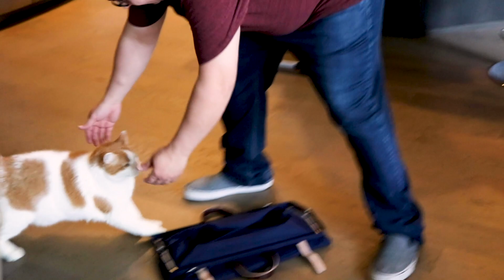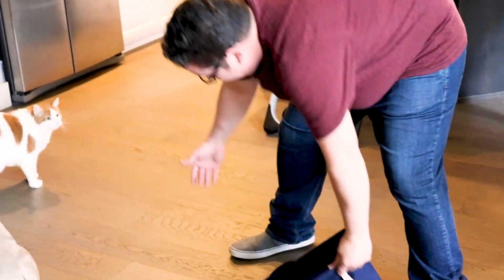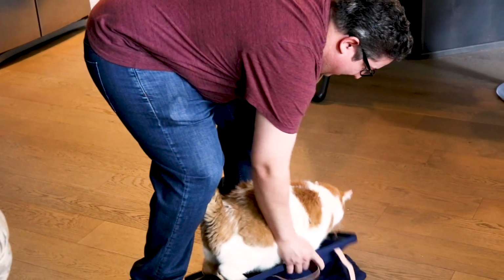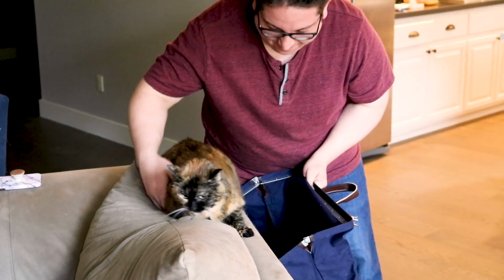I want to do something with this, so let's see how much stuff we can get in it, just to give you guys a perspective. What's first? Come on. Full-size kitty. He would have fit. This cat won't let me have any fun.